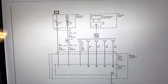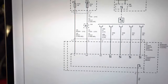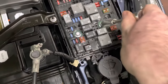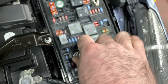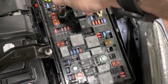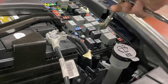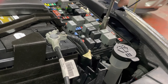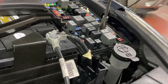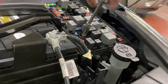Here's a little tip before I go much further. This connector at the bottom of the underhood fuse block, we should probably come in here and check that these are tight, always. Yeah, that's tight. That's tight. That's tight. So I'm still gonna have to dig deeper. Go ahead and take these out now so I can access the connectors underneath. I always do these by hand.